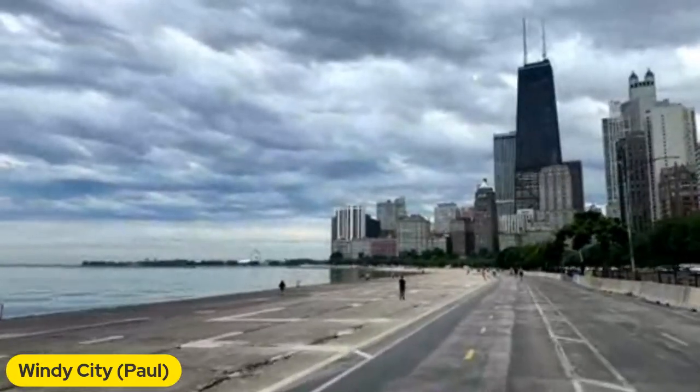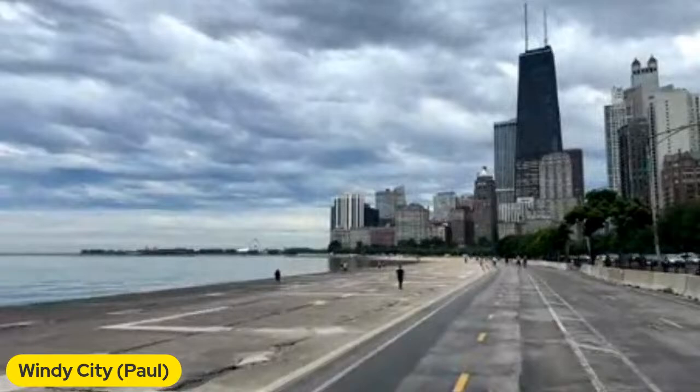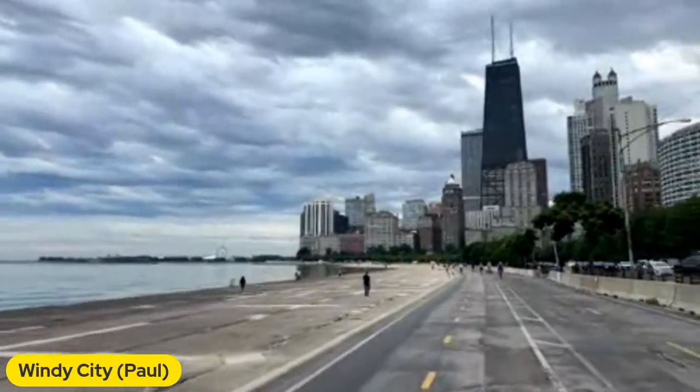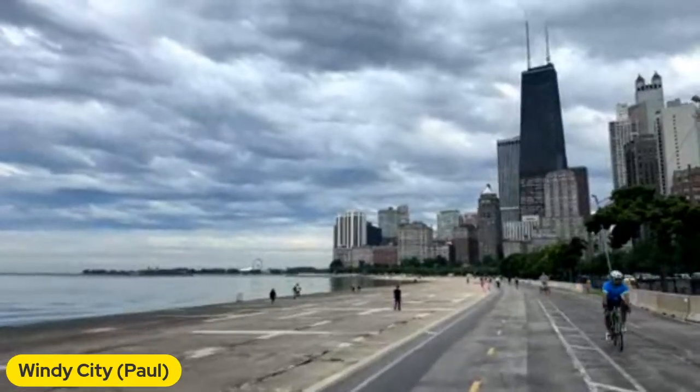To the left of the buildings, you can see that little peninsula that juts out. That is Navy Pier. It did start out actually as a naval base in Chicago, where ships would be.